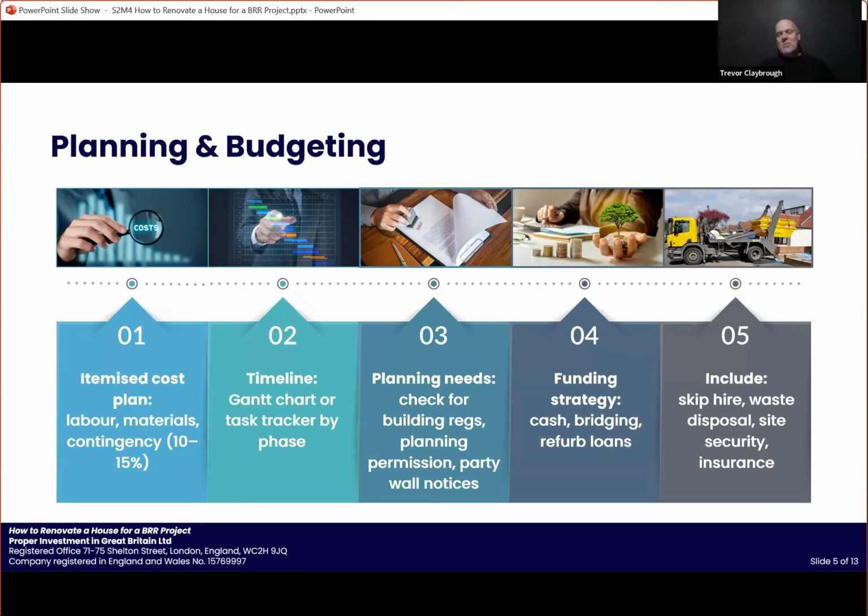So when we're doing a BRR project, it's a bit like a race to see how fast we can get out of the bridging back onto normal finance. And it's also a race to get the property income producing, so we can get the refinance, get our money out and get on to the next project. BRR is about building a portfolio. So if we're using main contractors, it's a question of developing a good relationship with them, keeping them in the loop and doing everything possible so that they're going to be able to start as soon as possible after completion.